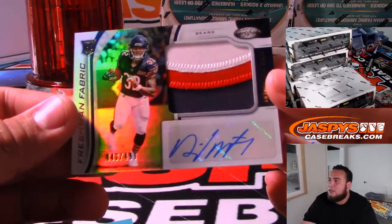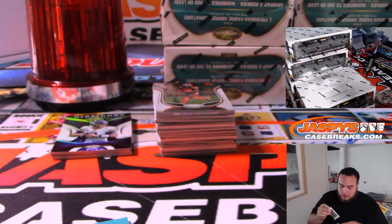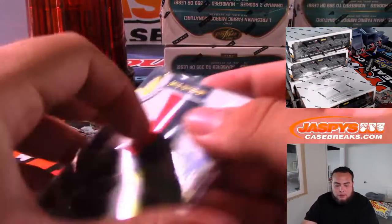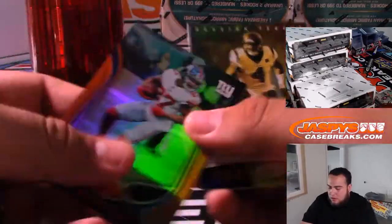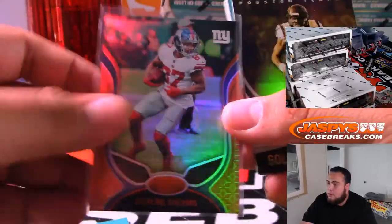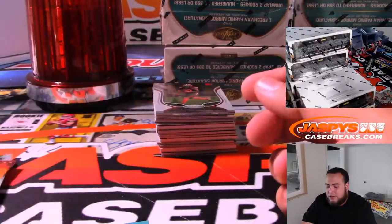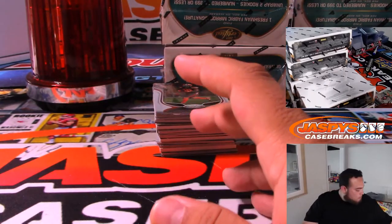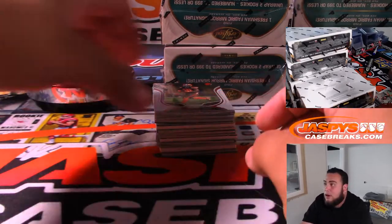And nice, three color jersey or three color patch, freshman fabrics to $4.99 for the Chicago Bears, David Montgomery. You got to $1.99 Sterling Shepard. Giants wide receiver that just injured or suspended. It's crazy. All right, next box.